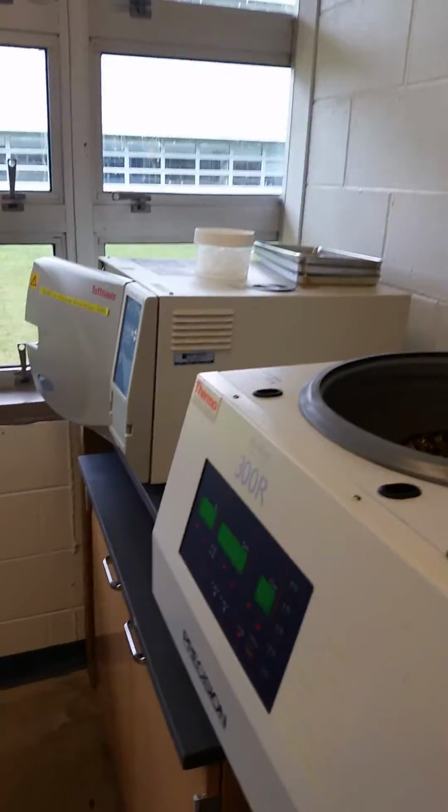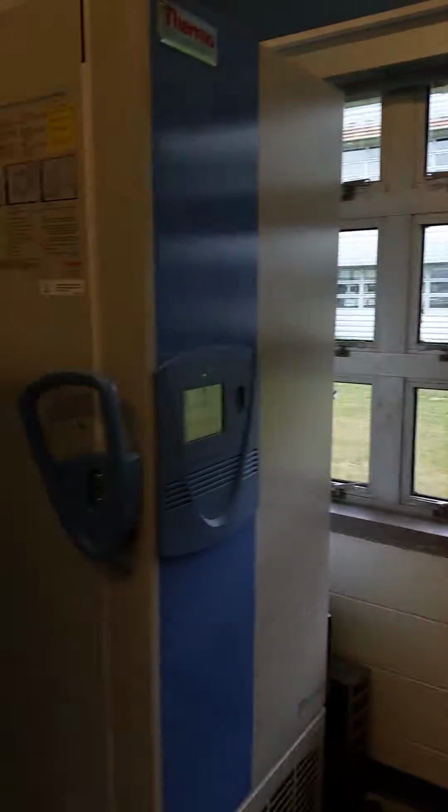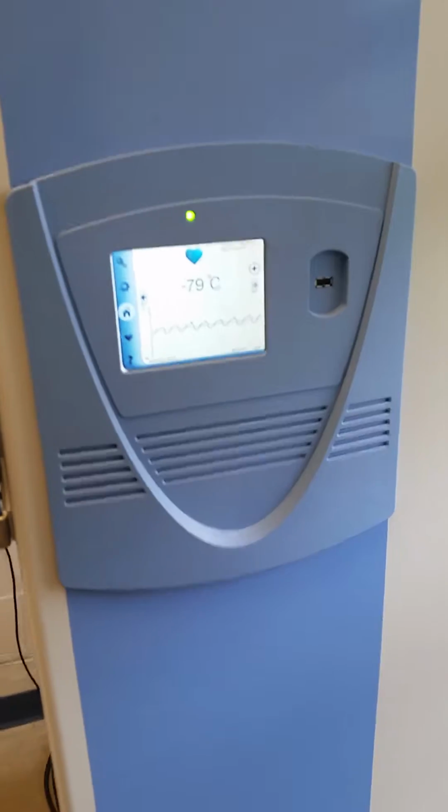The windows and the light have definitely been a good thing. It has helped to bring people in here. The fridges are housed in a separate room. These vent a lot of heat, which is a problem, so we needed to put them in a separate room. This is our -80. We had a rigged system so that it notifies our phones if there's any issues.